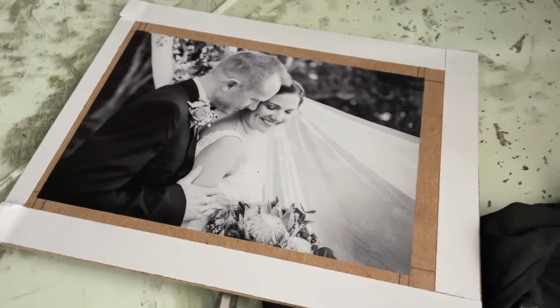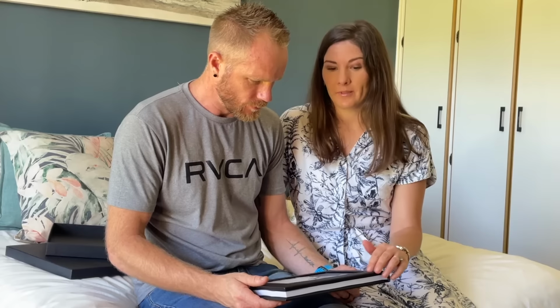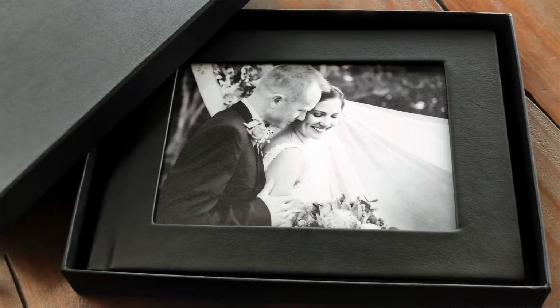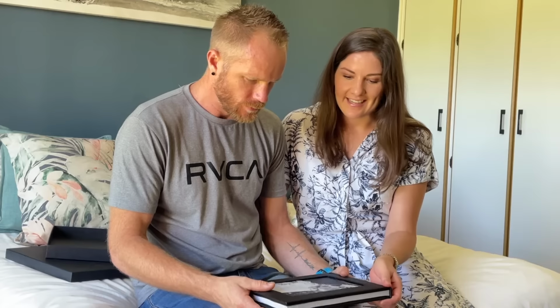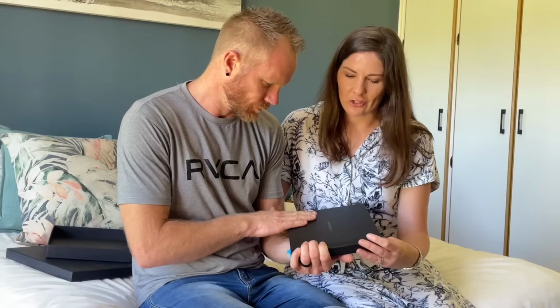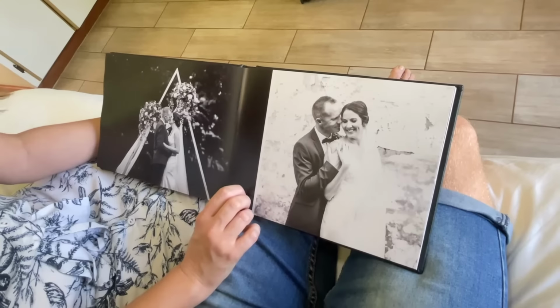I really love the variety of options that RapidStudio offers in terms of your album covers. So we've gone with genuine leather, which just looks absolutely stunning with the black and white photo. And there's a variety of options that you can choose, different sizes, different page thicknesses. And yeah, we just loved the process of making our wedding album.